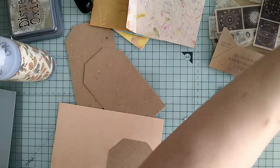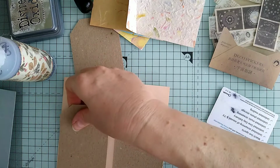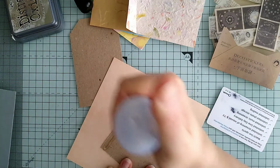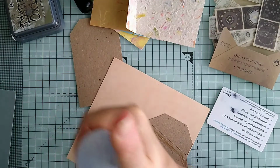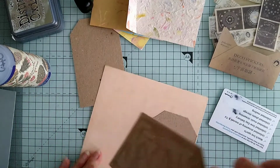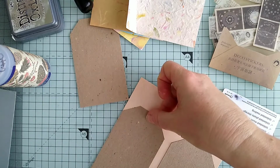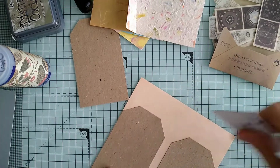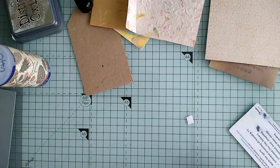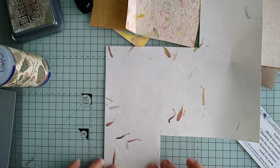Steph, getting in a mess. Yep. And I think we'll just pop on there like that. I'll leave those to dry for 2 seconds, and while they're drying we'll think about this little one. Now I have got, oh look, that looks perfect. I think that's going to have to go on there.